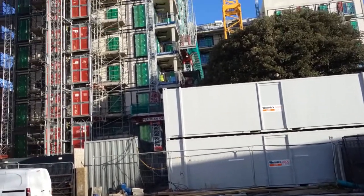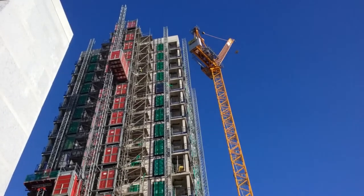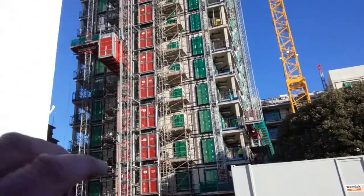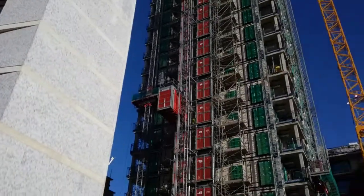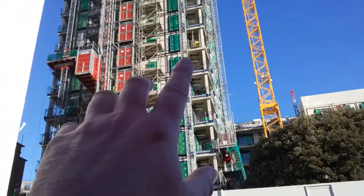Here we have the L&Q development, 30 to 38 Addiscombe Road. I've started this time around the back of it because I've just done a final video on this one, The Grove, as it's called now. That's all finished now, I've just done a video on that. Part 18 stories.